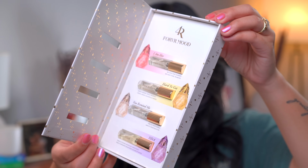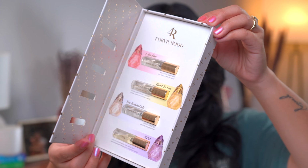One of the things that I ordered during that very first order, which I'm very glad I did, is this little discovery set from Forever Mood. Forever Mood is Jackie Aina's brand, and she's been recently branching out into fragrances. I actually did not know that until some of the girls on the trip were talking about it, and I was like, oh my goodness, I really want to try some of her fragrances. So I got this little discovery set, and I'm so glad that I did, because by the time I had woken up that morning, it was sold out. So ooh, good job to me.